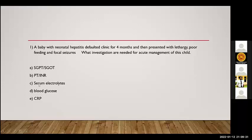Serum electrolytes and blood glucose, again correct, because in any child with lethargy, poor feeding and seizures, we have to do electrolytes and blood glucose for acute management. So PTINR, serum electrolyte, blood glucose, B, C, D are correct. CRP: we haven't mentioned anything about fever, and no features of infection have been mentioned, so CRP is not important for acute management. So when you get a question like this, always concentrate on the information which is available in the stem, right? All we have is hepatitis, defaulted clinic, now presenting with lethargy, poor feeding and focal seizures. So these three will be the answers.